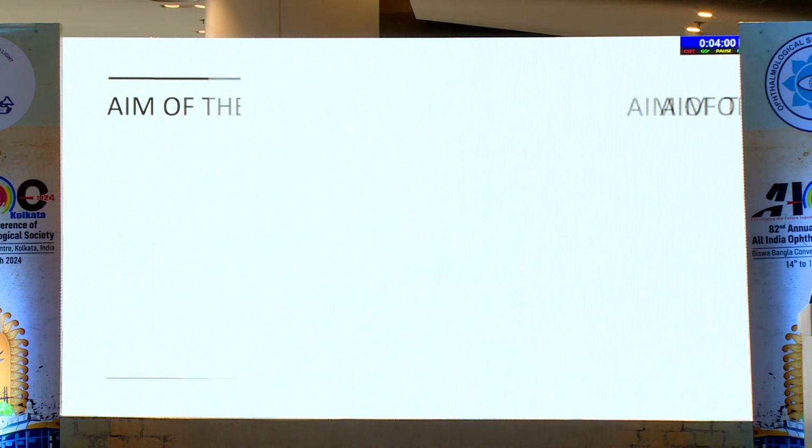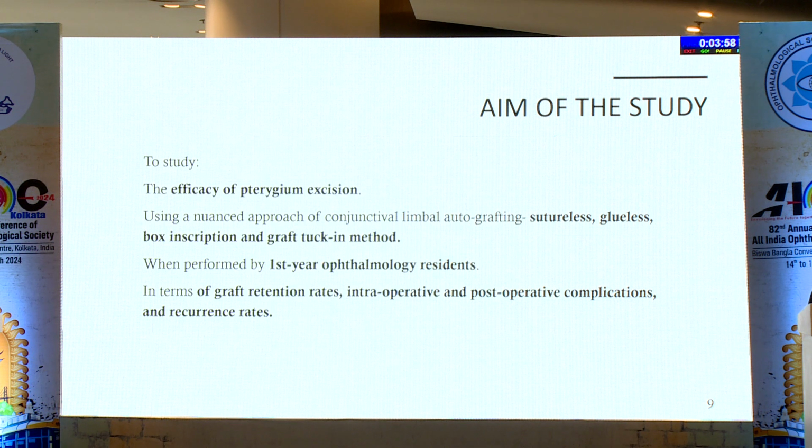The aim of the study is to assess the efficacy of pterygium excision using a nuanced approach of conjunctival limbal autografting, which is the sutureless, glueless, box inscription and graft tuck-in method, when done by first-year surgeons, in terms of retention, recurrence and post-operative complication rates.